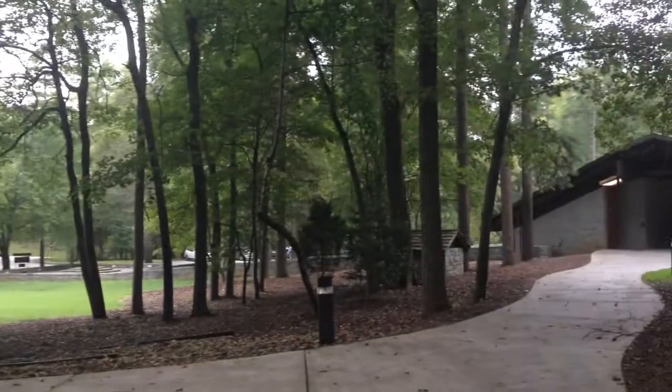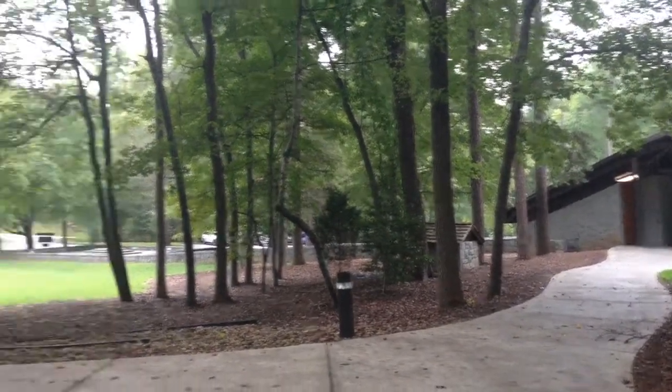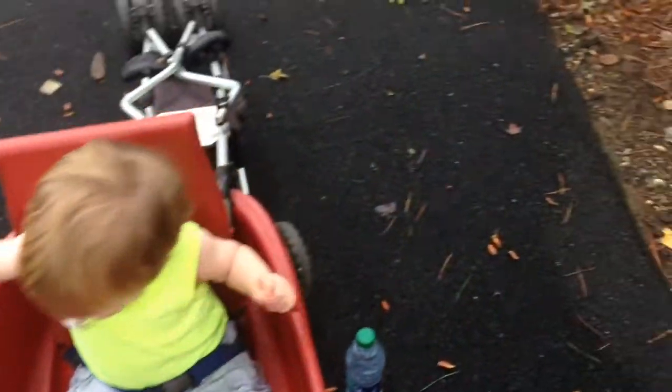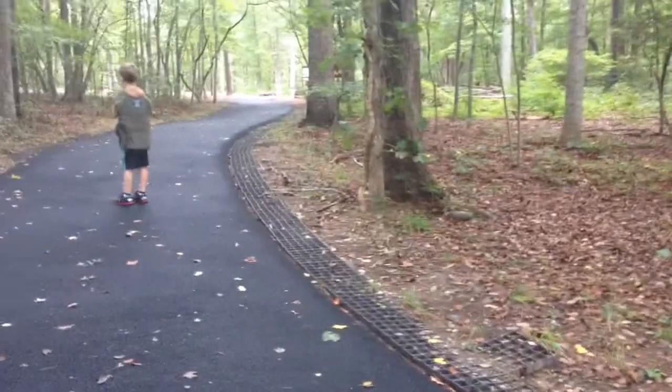So check out our rig here that we have. You guys see it? Let me get this fixed here. So we got this here, and we've got the stroller hooked to the back, and look, little buddy's unloading all the waters. So we'll load it back up, and then we are off on our hike. So here we go, 1.5 miles.